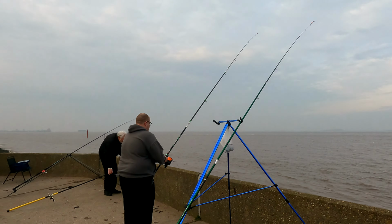I'll put you back on the rod tips. Back on time lapse, back on the rod tips. I might actually leave you panned out a little bit. Oh, you can't see the rod tips, hang on. I'm just trying to find a decent angle where you can still see the rod tips and see if I'm doing anything, like when I'm bringing them in and things like that.